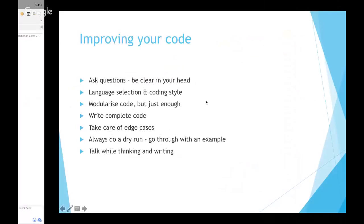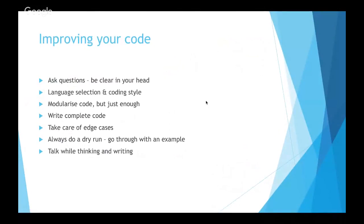So, improving your code. The first part, as I mentioned earlier, is to ask questions. Whenever an interviewer starts giving a question, sometimes you're halfway through when you think, oh, I know this question. But just listen to it, be patient, because usually the questions that you do know are very general questions, and interviewers usually give it some twist or the other. So just be patient, listen to the question, and once done, ask questions.